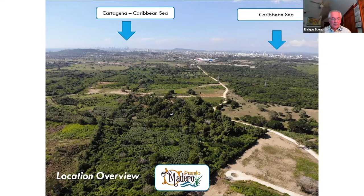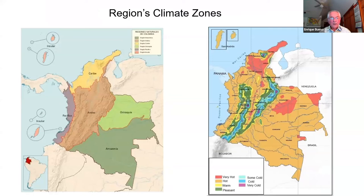The aerial photo shows the proximity, and we had to build also, in this 1.6 kilometers, the supply of water and electricity. We built also a water treatment plant because there is no municipal sewage available. So in few words, the complete urban infrastructure had to be created.